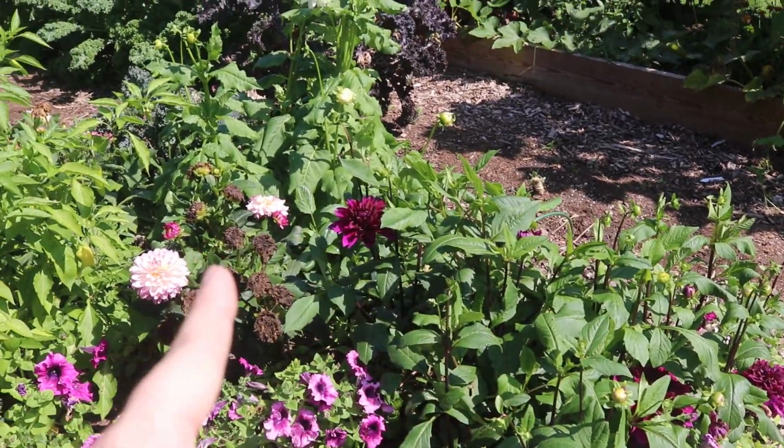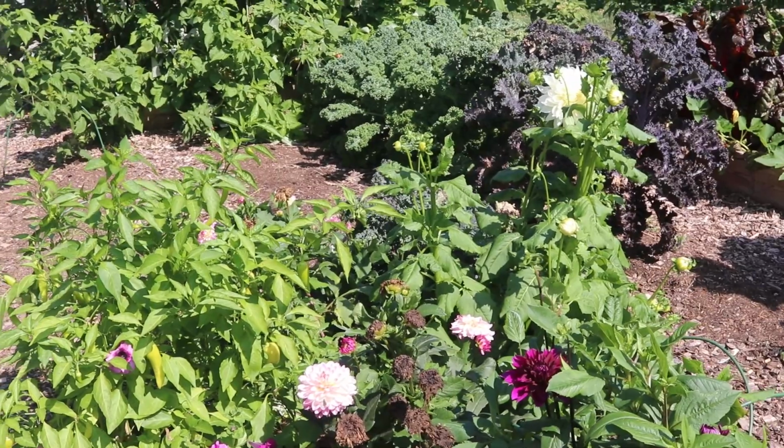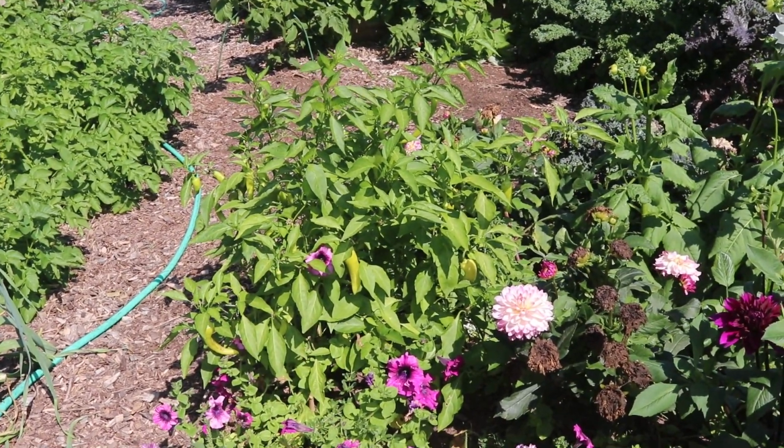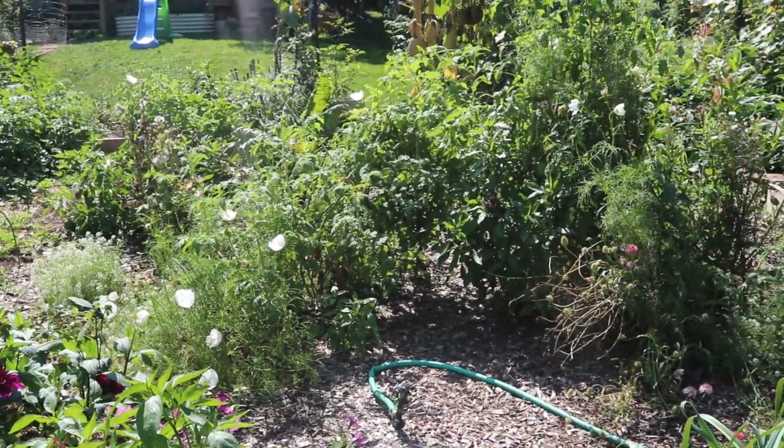Some dahlias that I learned this year really need supports. They've all fallen over, so note to self, support them next year. And my banana peppers are loving this heat, as are the rest of my peppers. On this end, a jungle has formed.